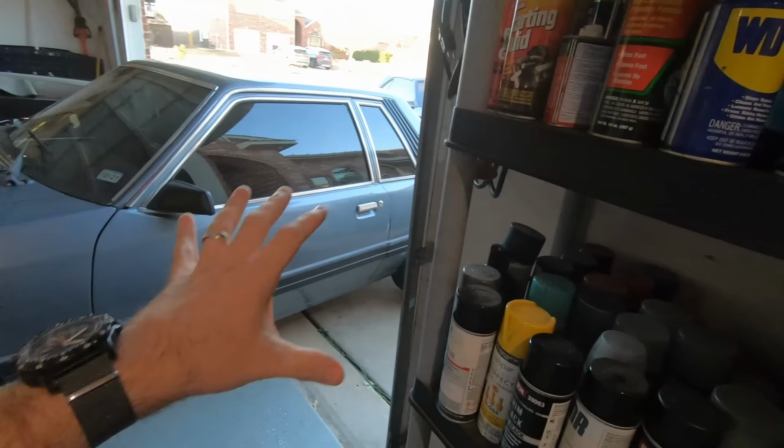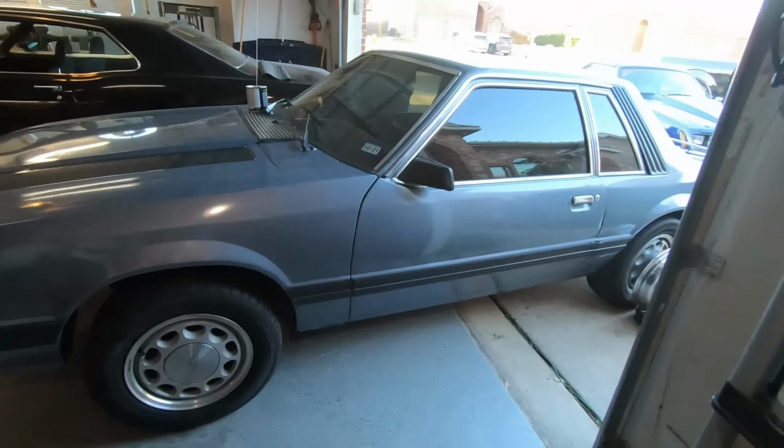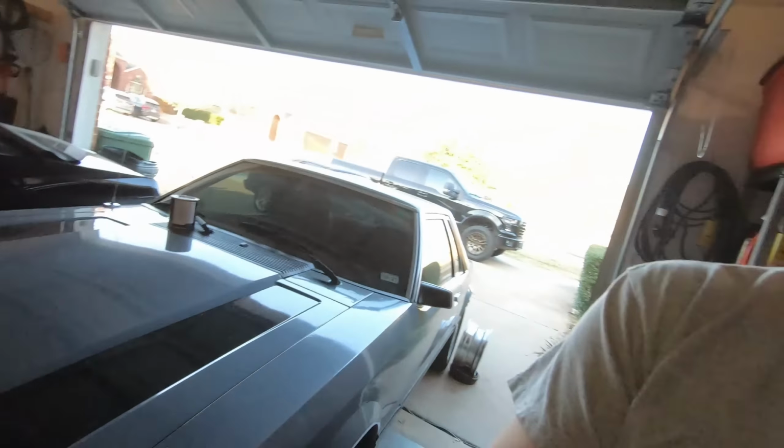And again, imagine this car the way it was if Ford built it and they had EcoBoost technology back in 1979, okay?